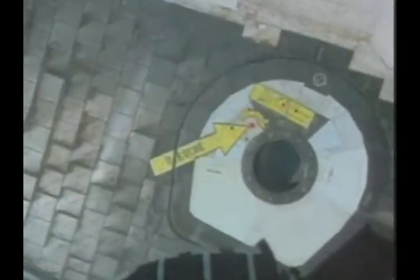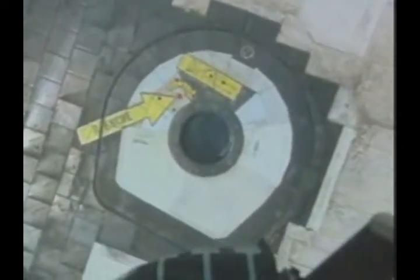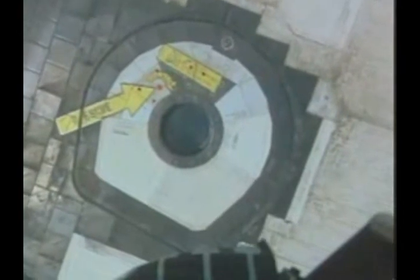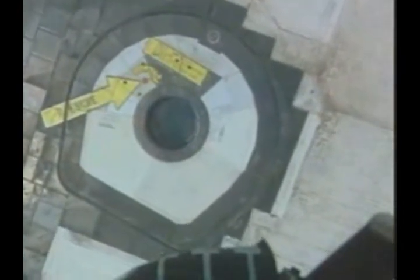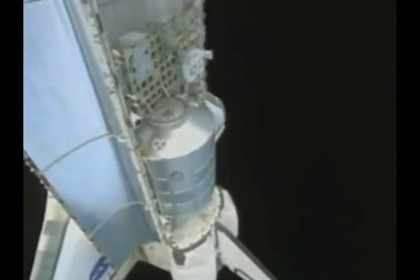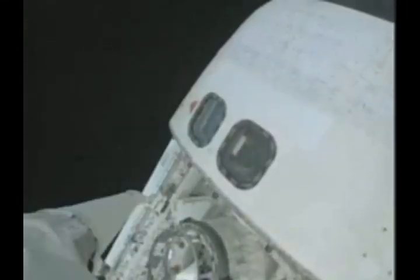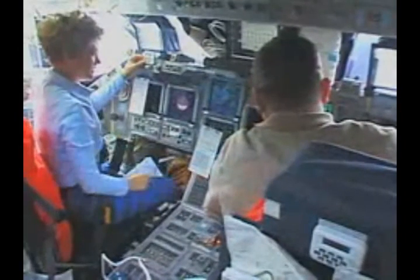We also used the cameras on the robotic arm to inspect the crew cabin of the orbiter, as you see here, passing a hatchway which just a day before we'd crawled through to ingress on the launch pad. Because we had these systems on board, we were able to survey the entire exterior of the orbiter and verify that it had good integrity and would be safe for entry at the end of the mission.